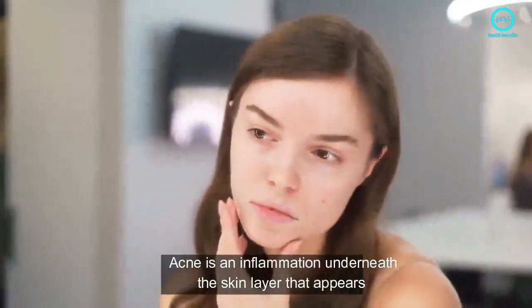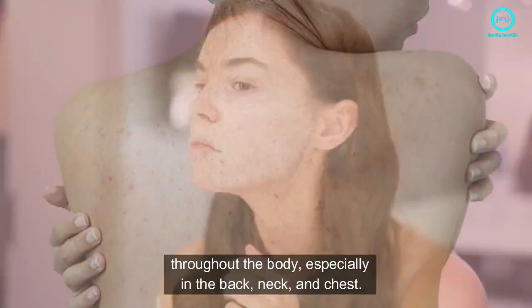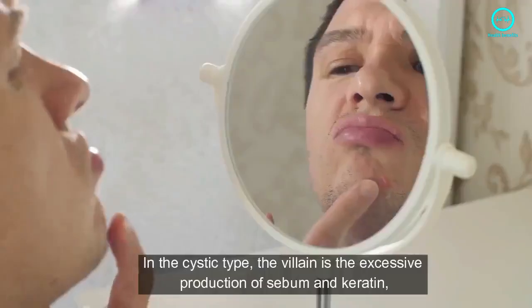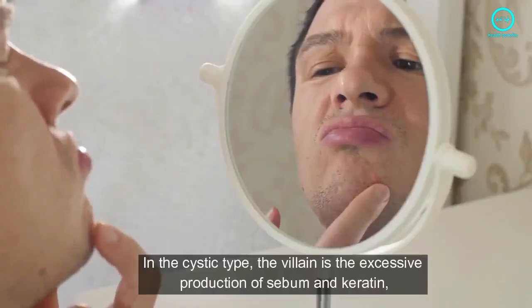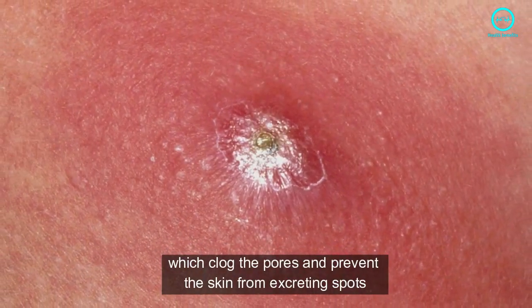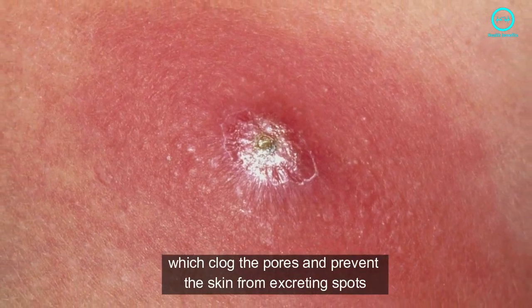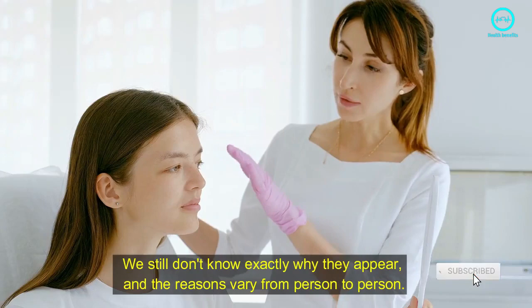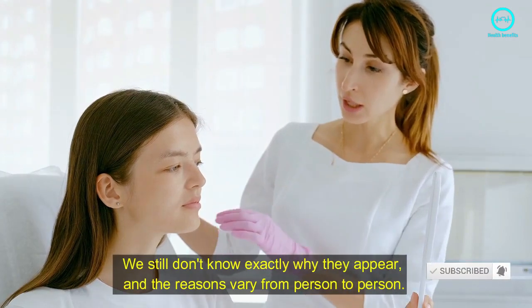Acne is an inflammation underneath the skin layer that appears throughout the body, especially in the back, neck, and chest. In the cystic type, the villain is the excessive production of sebum and keratin, which clog the pores and prevent the skin from excreting these substances, causing red and painful spots. We still don't know exactly why they appear, and the reasons vary from person to person.